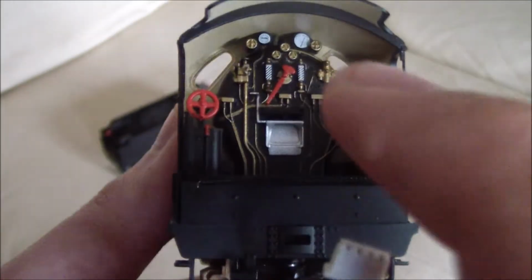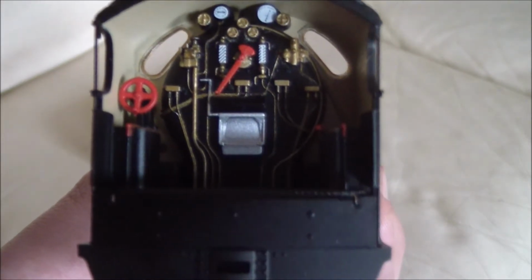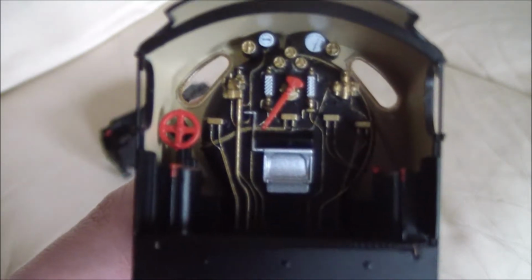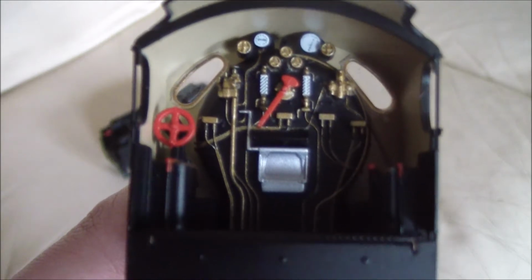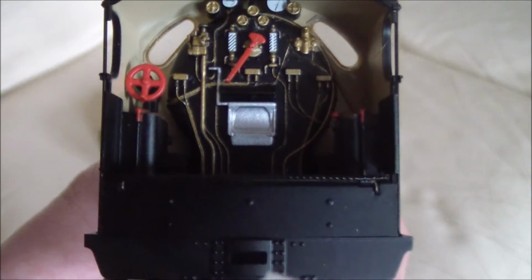You can clearly see the regulator in the middle, the reverser on the left, and all the gauges and the dials. Basically everything is there. That is a very nice touch. Also, I like the cream colour of the cab roof. That's a very nice touch.